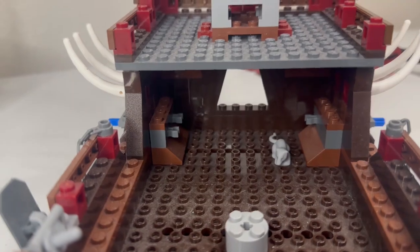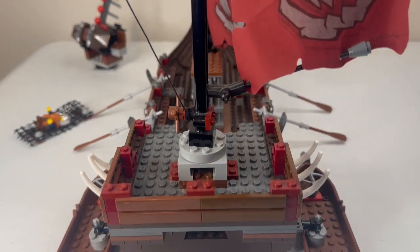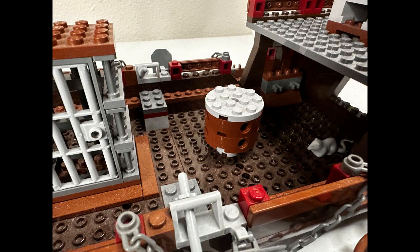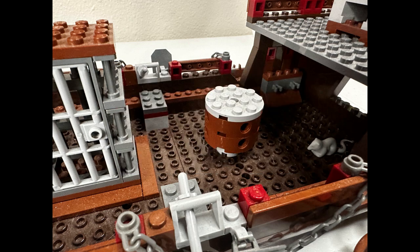My only complaint is that I wish LEGO had put a door or like a wall of sorts to close off this area and give it a little more character. They also put a makeshift drum for the big troll to bang on, and this kind of looks like LEGO just put the pieces together and said, "That's pretty good," and left it at that.